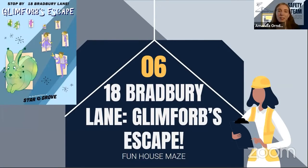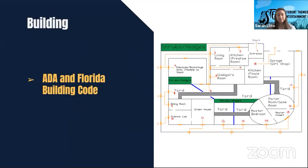So then we have the Suburb Funhouse, which is 18 Bradbury Lane, Glenforbes Escape. As this is a timed walkthrough attraction with no ride components, some things like ASTM were not taken into consideration. So the main focus for this attraction was on ADA and Florida Building Code compliance.